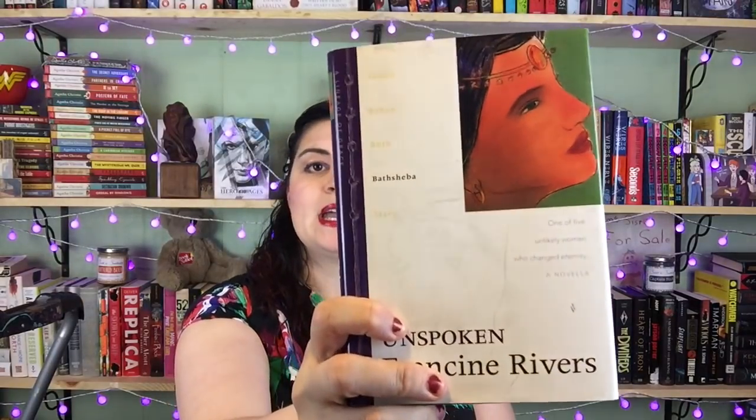They have a shelf where books are, $1 for hardcover and 50 cents for softcover. And they had a couple books that I didn't own that I've read that I liked. First one's a novella by Francine Rivers. This one is Unspoken, and this is the story of Bathsheba. I read this years ago, and it's just a brief little novella. It's expanding on what the Bible already tells us, but it's good.